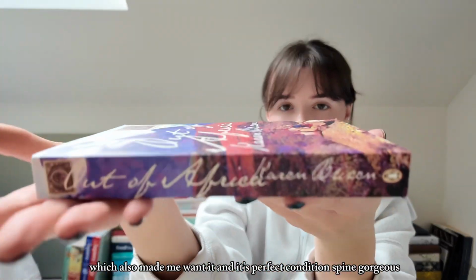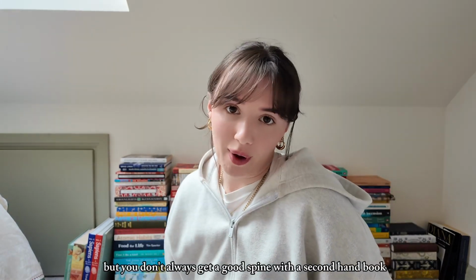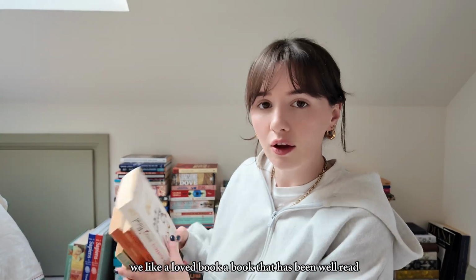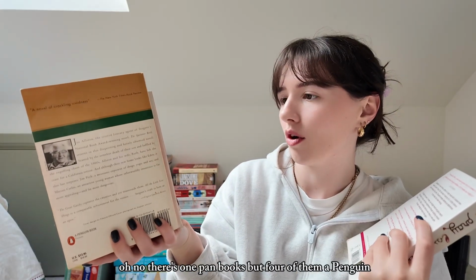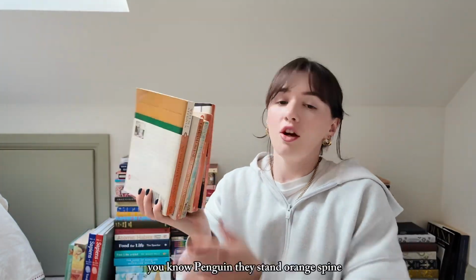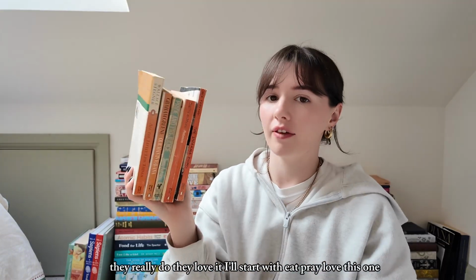And it's perfect condition, spine, gorgeous. But you don't always get a good spine with a secondhand book, which is fine. We like a loved book, a book that has been well read. These ones, other than Eat, Pray, Love, there's one Pan Books, but 4 of them are Penguin. You know Penguin, they stan an orange spine. They really do. They love it.